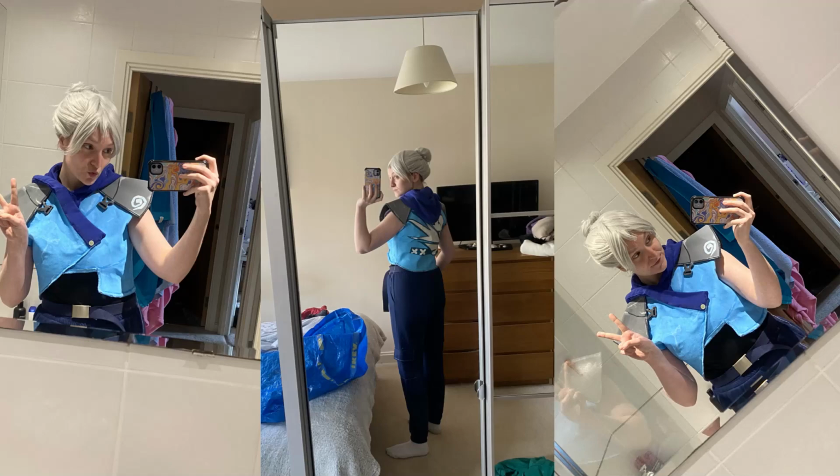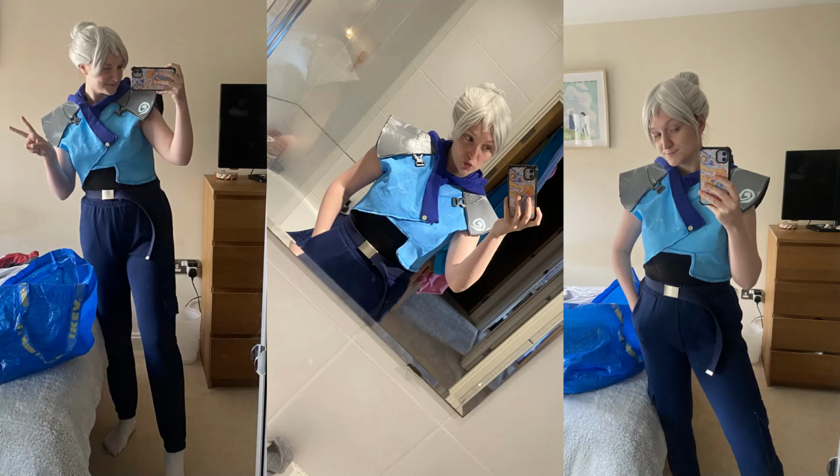Here are some cheeky little pics of everything up to date. The wig needs a lot of work. Do not judge. It has no shaping, no hairspray on it, so I'm hoping to get round to that in the next week.